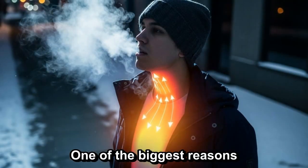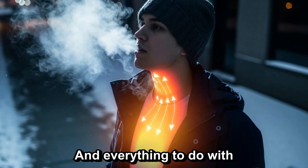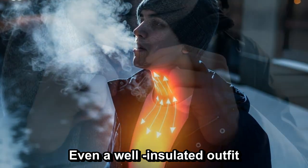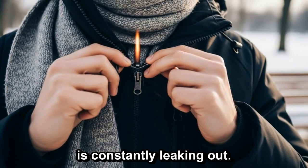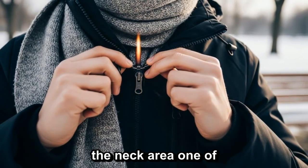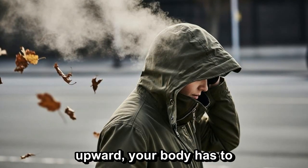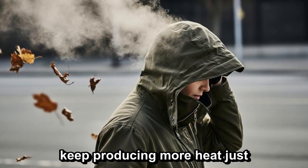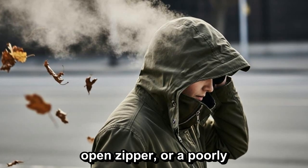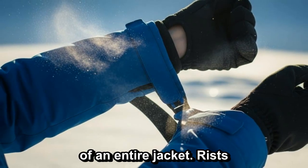Stop letting heat escape. One of the biggest reasons people feel cold has very little to do with how warm their clothes are, and everything to do with where heat is escaping. Even a well-insulated outfit can fail if warm air is constantly leaking out. Heat naturally rises, which makes the neck area one of the most important places to protect. If warm air can escape upward, your body has to keep producing more heat just to maintain the same temperature. A loose collar, an open zipper, or a poorly fitted hood can quietly undo the warmth of an entire jacket.